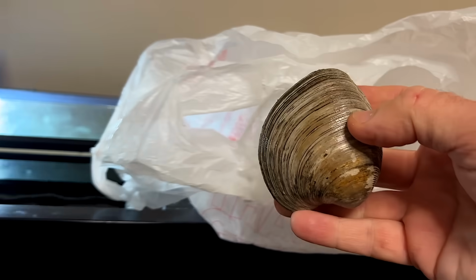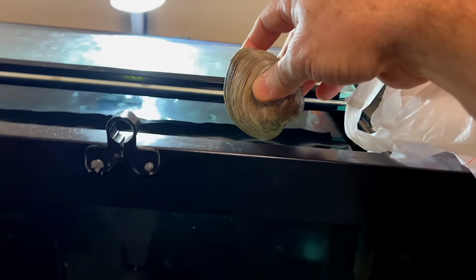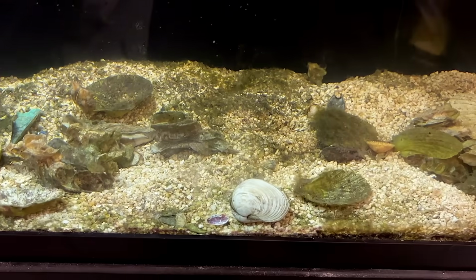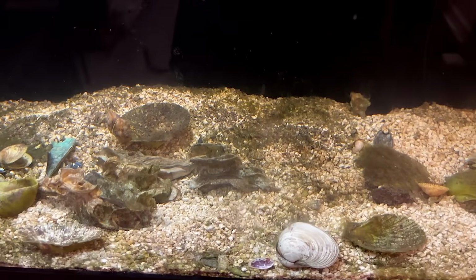I bought 5 of these giant clams, so I dropped the other 3 into the 125-gallon experimental aquarium. Listen to them hit the glass. That gives a good reference of how big and heavy these clams are.